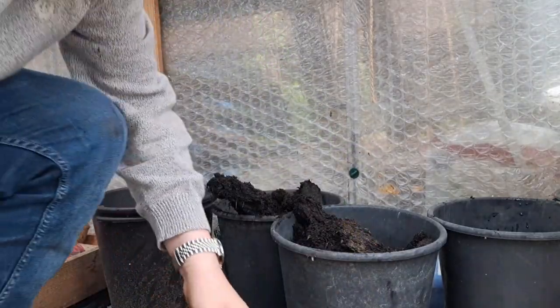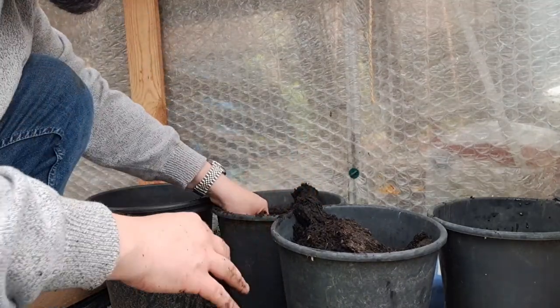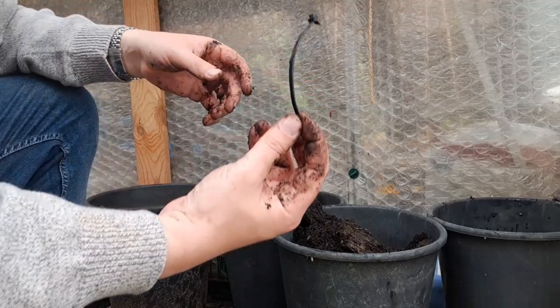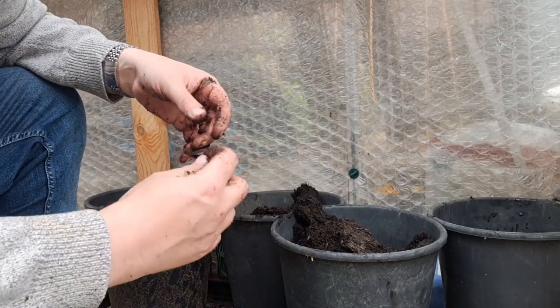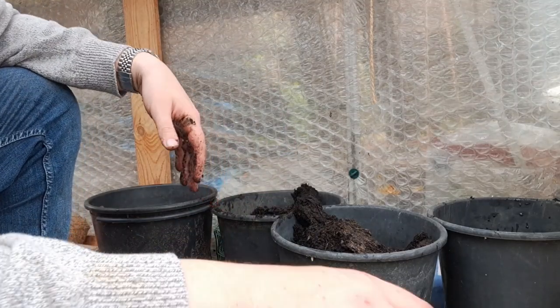Oh, that's not working out very well, is it? There's more going on there. Oh, dearie me. That's a cable tie. Why is there a cable tie in my tomato compost?